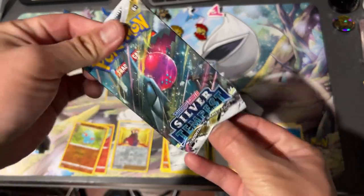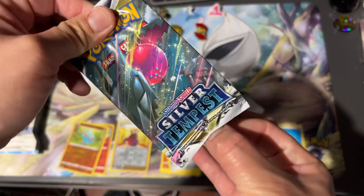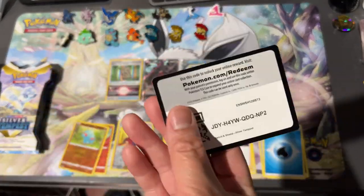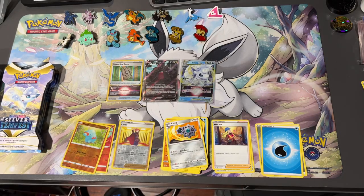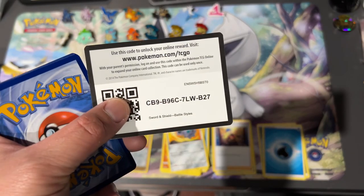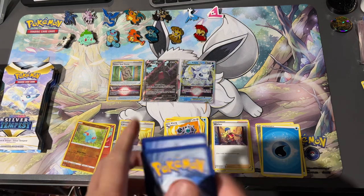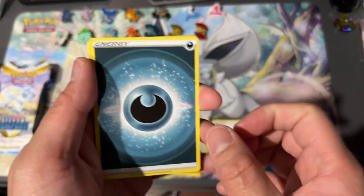Three hits, three packs. And the Regidrago pack art on this. We got the code card. Let's give another code card out. This is Battle Styles once again. We're going to start with that Dark Energy.